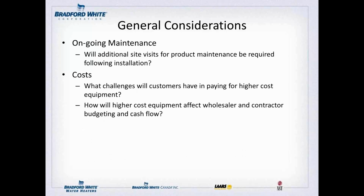Regarding ongoing maintenance, will additional site visits be required? So essentially the heat pump products may need filters that have to be changed. Is the end user going to be changing these filters where they haven't had to in the past with an electric water heater? And of course, regarding costs, what challenges will customers have in paying for higher cost equipment? And how will this higher cost equipment affect the wholesaler and contractor budgeting and cash flow?